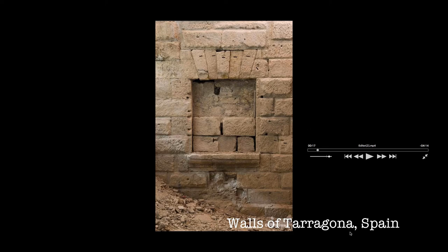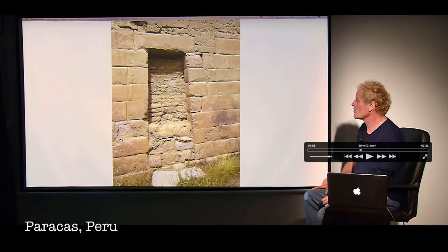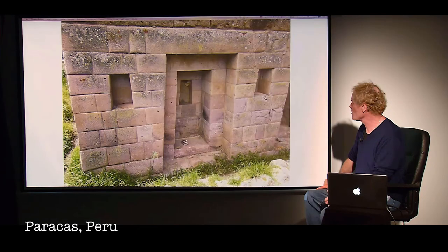This is in Spain, and then let's go back to Peru, and it's quite similar. See here, different depths which change halfway through the stonework. So it's just the same deliberately poorly designed architectural aesthetic. It's like it's snickering at us big time. And then one more example in Paracas, Peru.